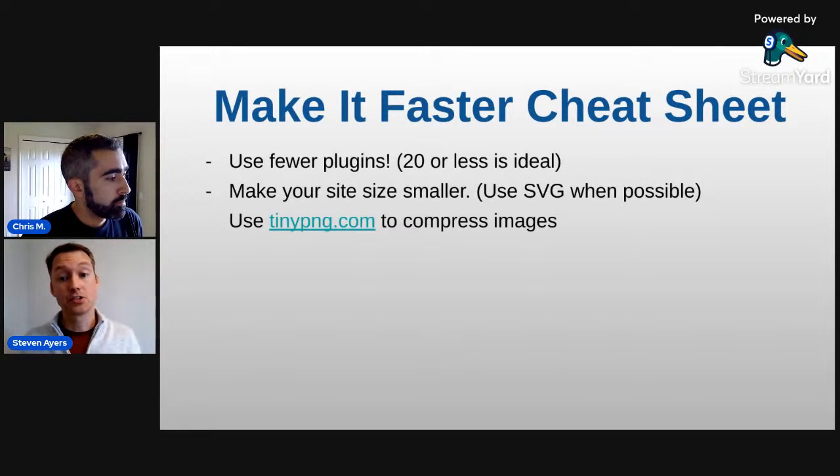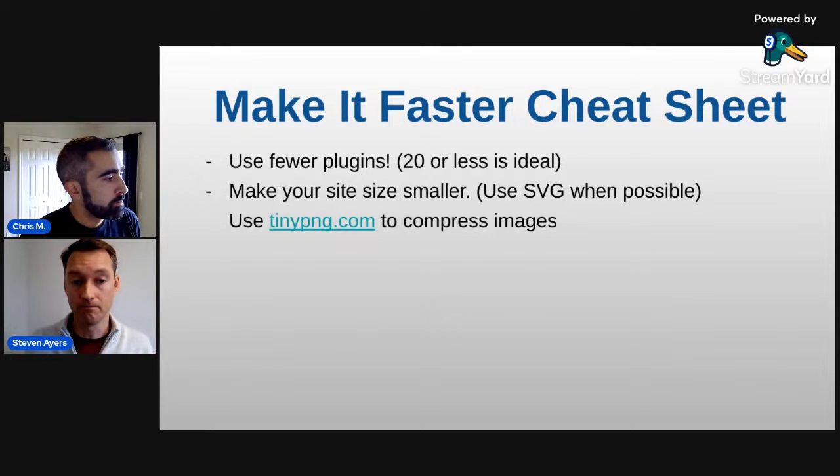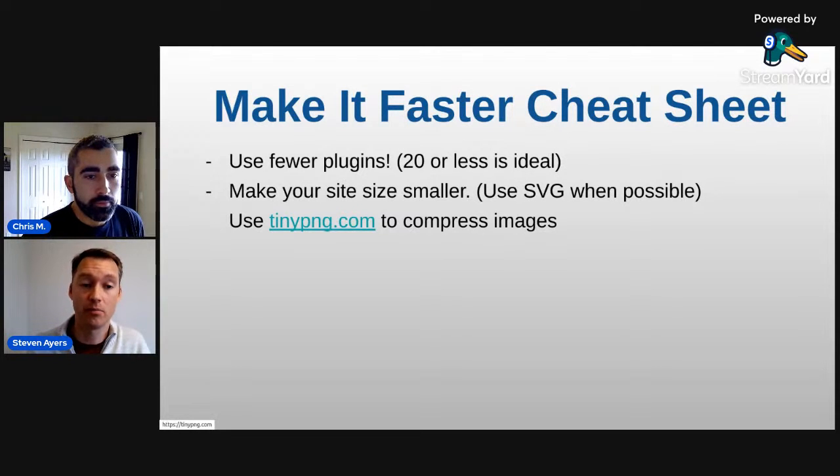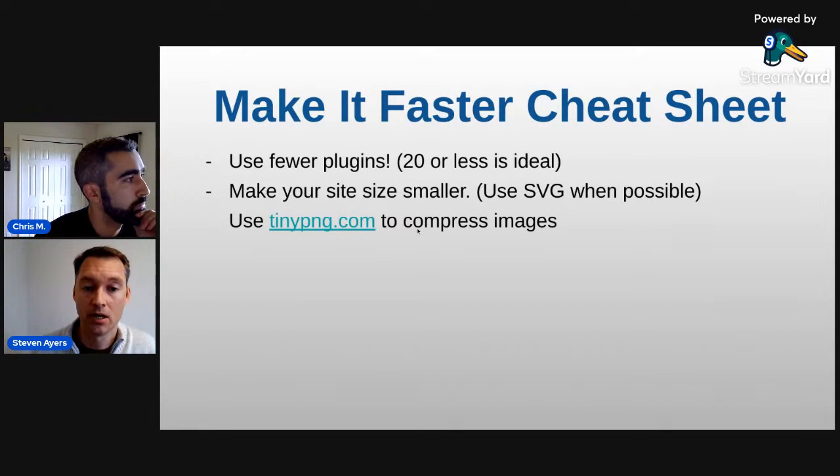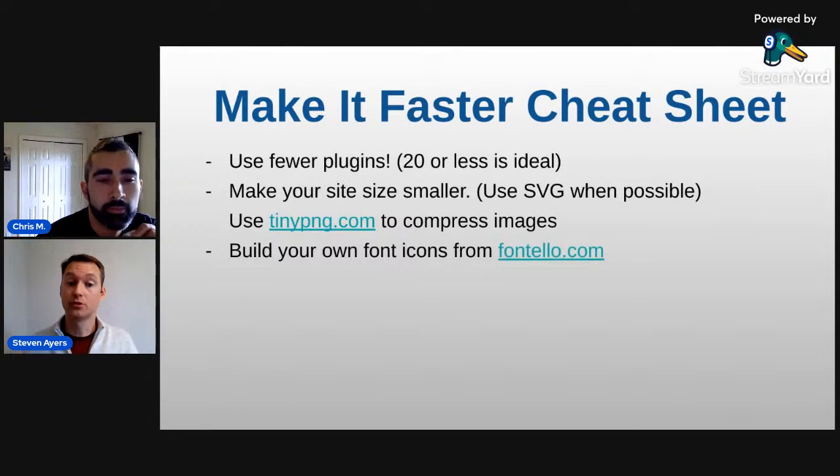You could make your website smaller. Use SVGs for your logo. You could even compress your images. So tinypng.com is a great website for doing this. It's free. They also have a plugin you can install that will do it right from the website. I think it's a freemium type of plugin. So if you start getting into a lot of images, you may end up needing to buy a premium subscription or so.